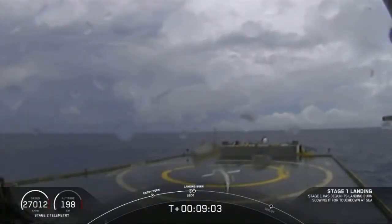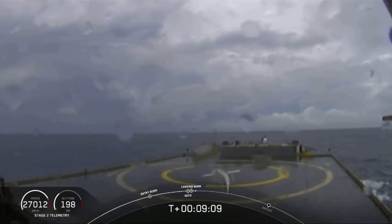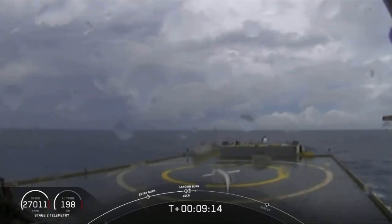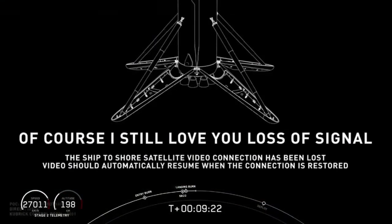Now we are waiting for our first stage to make its way to our drone ship, Of Course I Still Love You. Dragon, SpaceX: nominal orbital insertion. Launch escape system confirmation is disarmed. Nominal orbital insertion. Dragon copies, nominal orbital insertion. Stage 1 landing legs deploy. And what you're seeing on your screen is a live view of our drone ship, where our first stage will be coming down.